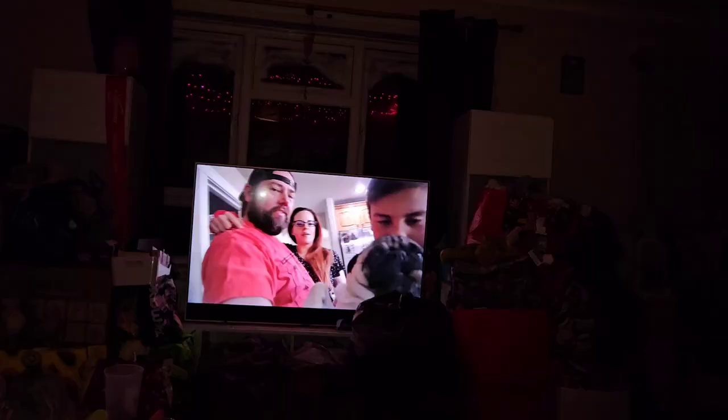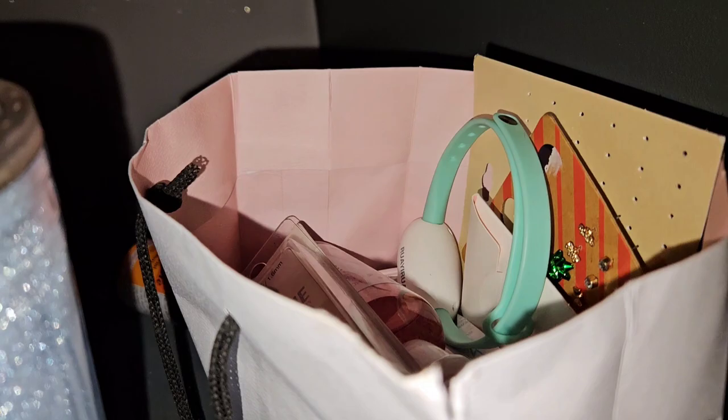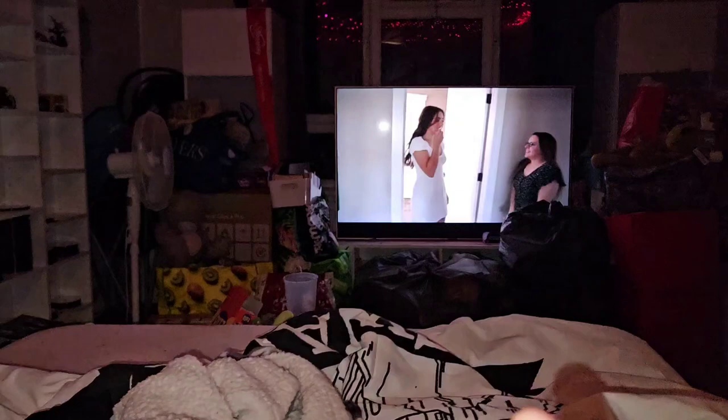I have boxed up more things. That's all boxed up now. So all the stuff that was down there is all sorted. This unit's just got my bag of Pandora stuff, my earrings in there, my jewellery. But I've got all that boxed off.